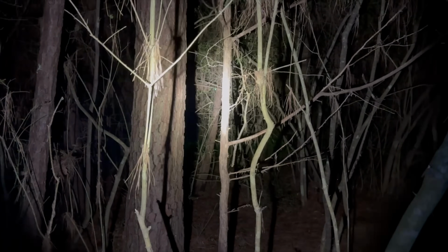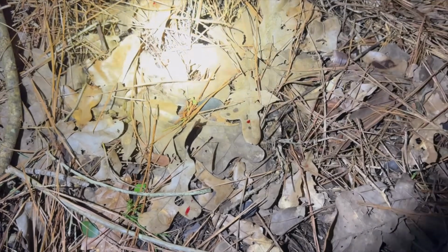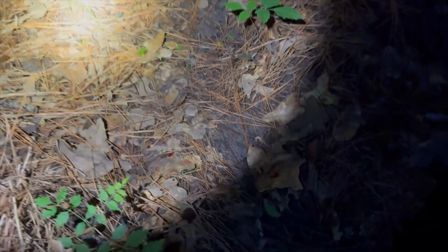Okay, so there's the feeder light. You can see the green over there. Straight through here. There's a speck here. And there's a speck this way. So we're at a fork. Which way did it go?